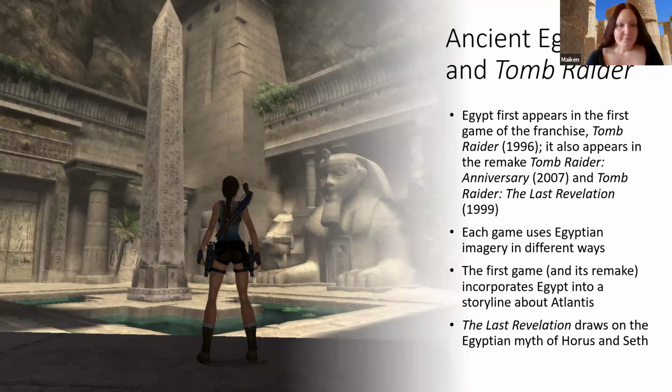So for the very first game, you can see a screenshot here from the remake, the one that came out in 2007. You can see that there's some very distinct Egyptian imagery going on here that we can pretty much recognize straight away. We can recognize this big pointy thing, which is an obelisk. There is also a big sphinx, which is very easily recognizable as Egyptian imagery. And we also have some kind of Egyptian temple structure, and even a bit of royal imagery on this door here on the left. So all of these images are very visible, easily recognizable icons of ancient Egypt.